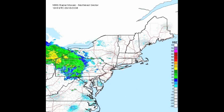Tonight into tomorrow, the ridge builds to the south. This whole surface boundary is going to get forced further to the north. It's going to be a very warm and humid day tomorrow. I can't rule out a strong, possibly even severe thunderstorm, but for the most part, the region will remain dry, yet humid and hot, with temperatures reaching the lower 90s over parts of Philadelphia.